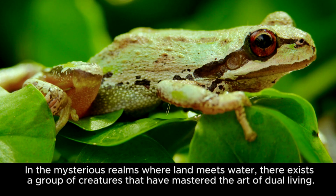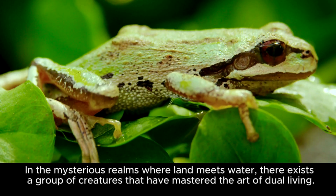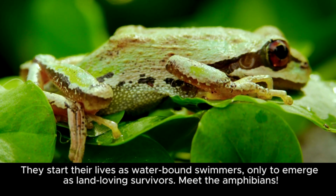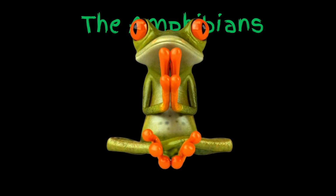In the mysterious realms where land meets water, there exists a group of creatures that have mastered the art of dual living. They start their lives as water-bound swimmers, only to emerge as land-loving survivors. Meet the amphibians.